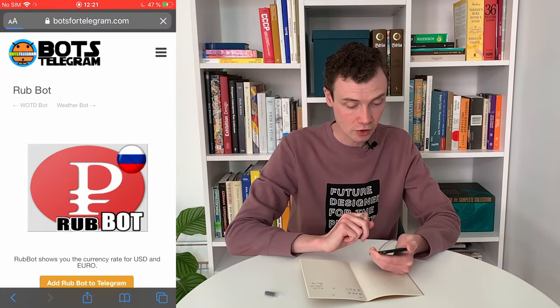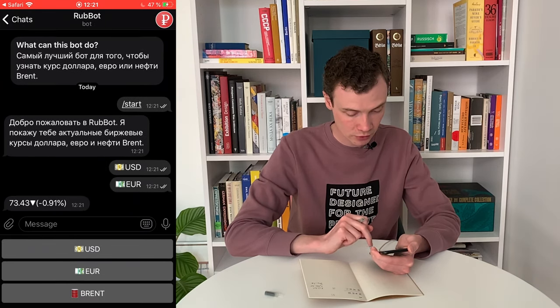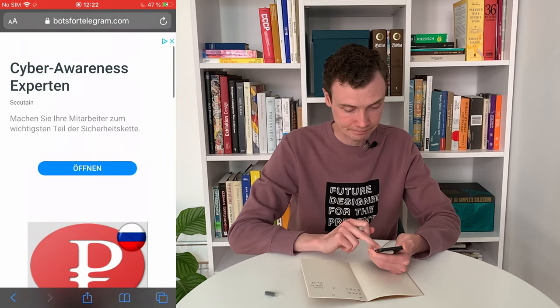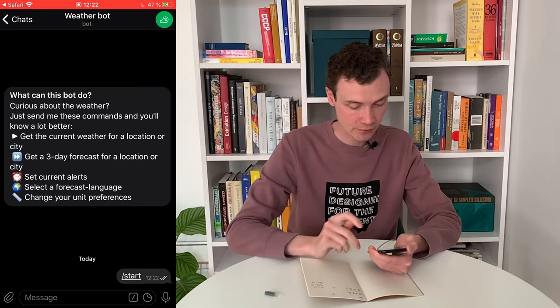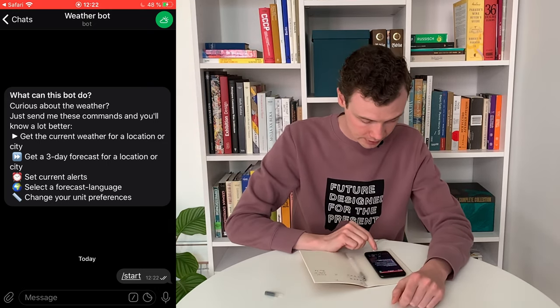Next one, RUB bot. This bot shows you the currency rate for USD and dollars. And this bot is actually working correctly. Cool. More bots for Telegram. Next one, weather bot. And this bot doesn't work at all. Okay, keep rolling.